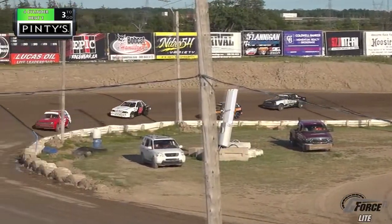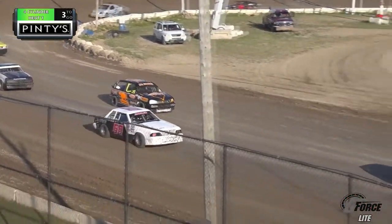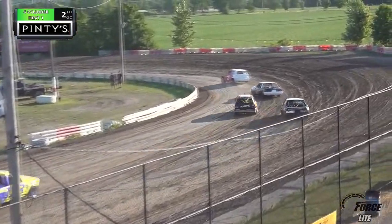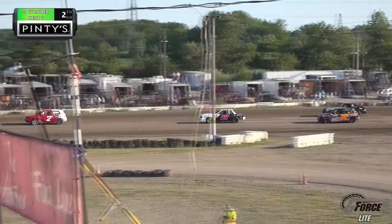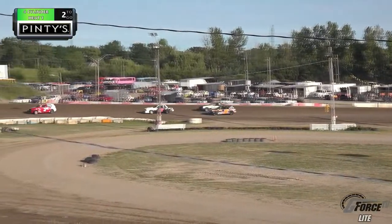Hadler now has to look to his mirror to dodge the Hannah Rothwell 114, which is moving to the inside. Hardy out in front, top 4 cars under a blanket. 2 laps to go here in heat number 2. Cole Hardy holding on to the lead. Richard Hadler there in 2nd, side by side actually for the 3rd spot between John Lubeck and Hannah Rothwell.